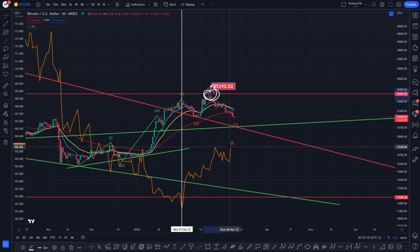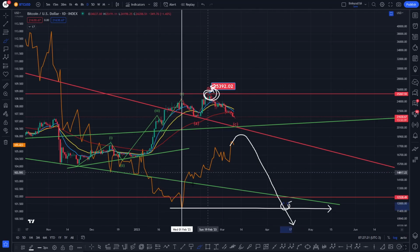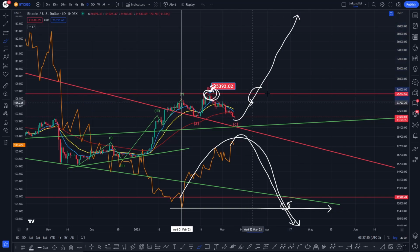Okay, but what we do definitely need to see is the DXY make a lower high and begin to come back down, because if it does come back down and sweeps that low that it put in January, I think it was around about the end of January, 1st of Feb, if you start to see this structure playing out on the DXY, this means that this is a wave 3. This power will confirm the bottom for me.